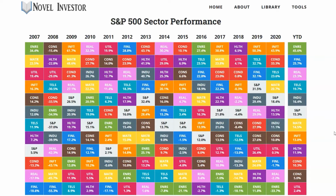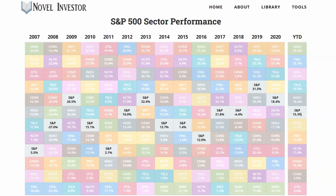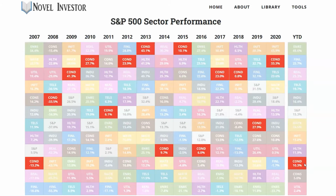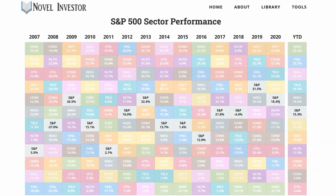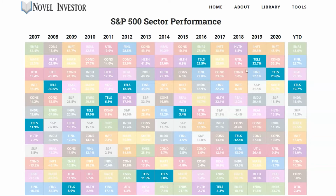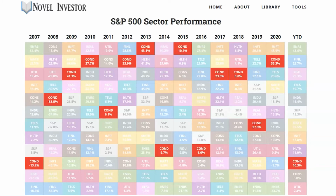If you invested in the S&P 500 this year to date, you would have had a 15.3% return. If, however, you invested in the consumer discretionary sector, you would have had a 10.3% return. So consumer discretionary this year underperformed the S&P 500. But some years it has outperformed. For example, in 2020, it had a 33.3% return, where the S&P had an 18.4% return. So going back, consumer discretionary does have quite a few years where it outperforms the S&P 500.